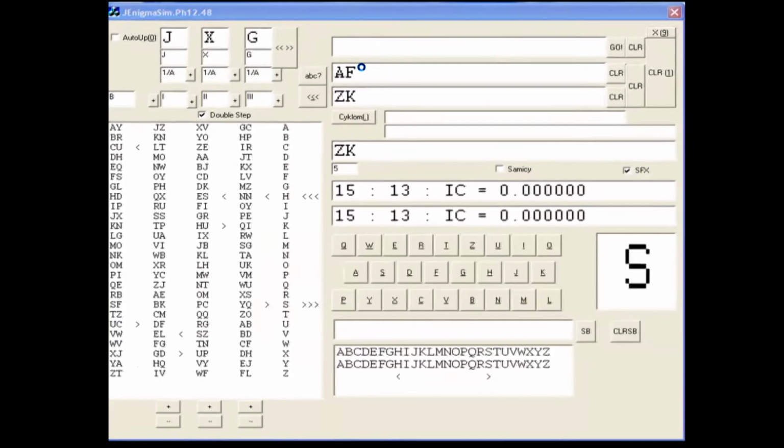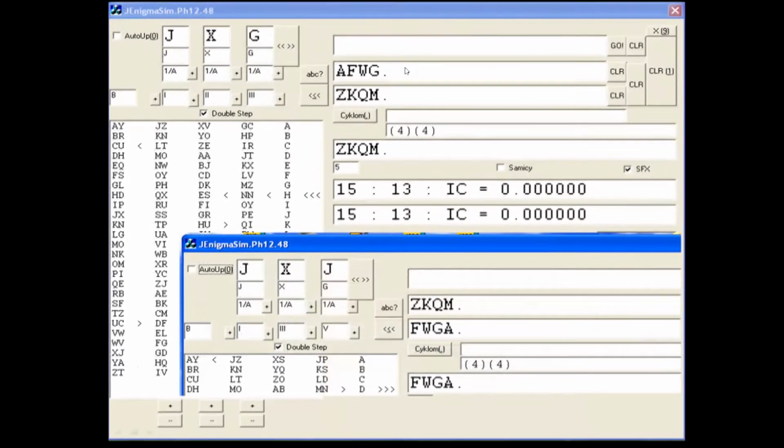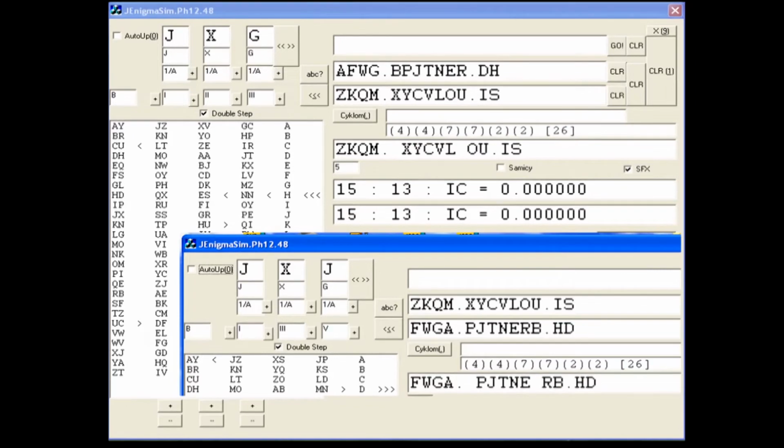On the first machine, F goes to K. And you can work your way through the entire alphabet, bouncing between the two machines, stepping as you go, until you have the full pattern for all of the 26 keys. And then you document that at position JXG and position JXJ, you have three double cycles, one of which is a pair of twos, one of which is a pair of sevens, one of which is a pair of fours.